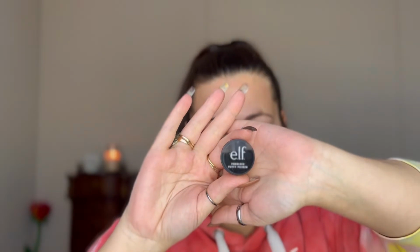Grab your makeup brushes and let's get started. So the first thing that I'm going to do is prime, and I'm going to use the e.l.f. Poreless Putty Primer. And this one is really nice. It's not drying to your skin or anything, but it just fills in any pores or textures that you have. Just kind of helps blur everything out.